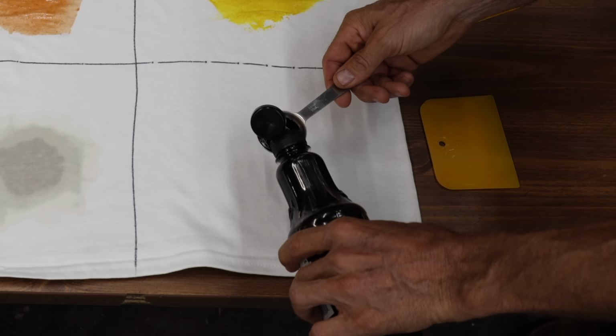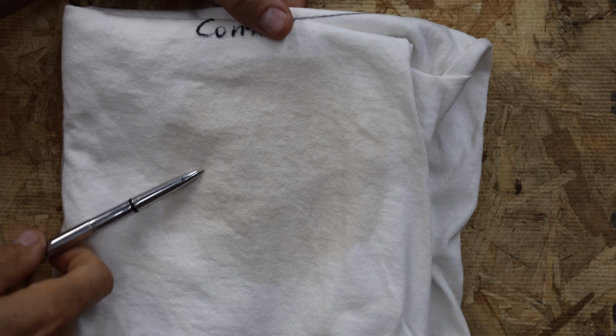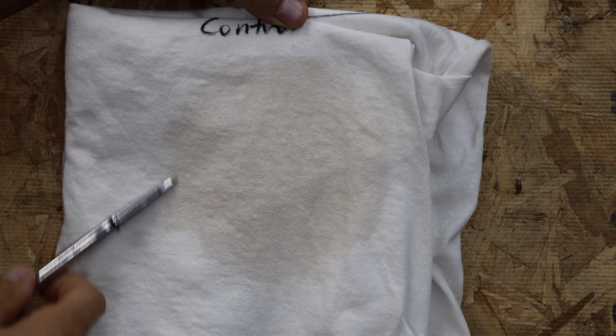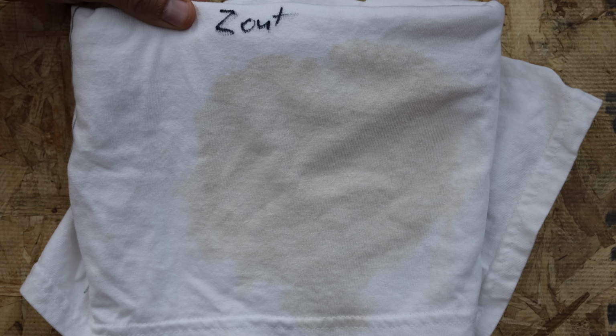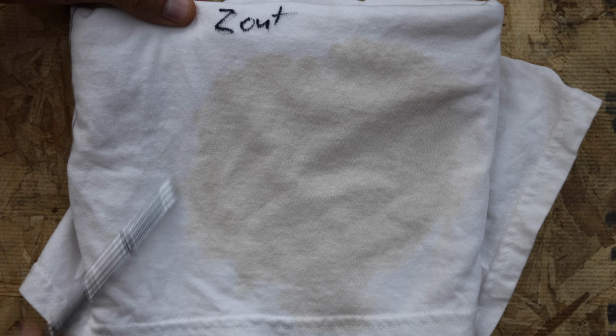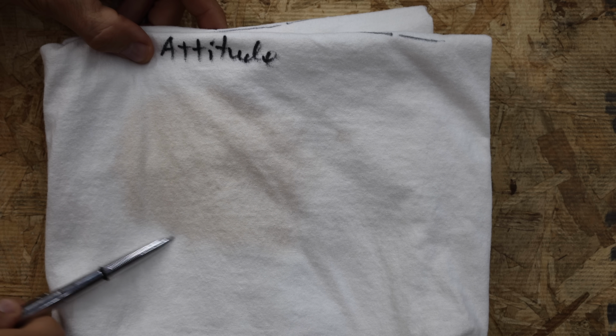Soy sauce consists of oil, dye, and protein, which makes for a very difficult stain to remove. And the Control, which is just using laundry detergent only, finished in last place once again on the soy sauce. And the Zout did well with the mustard stain, but ended up in 13th place for the soy sauce. And the soy sauce really put the Attitude brand to the test with a 12th place finish.